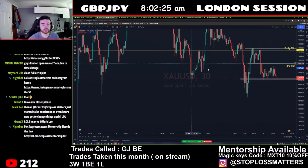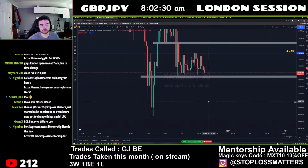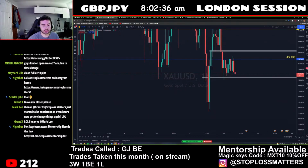Let's take a look on this 30. The 30-minute did close bearish, which is nice. It made a nice top wick as well, rejecting the highs. But as I said, I think trading in this zone is going to be a bit of a sticky situation. The hourly didn't close below either.